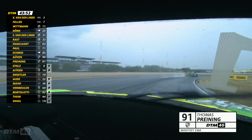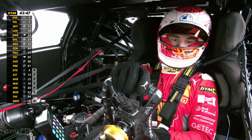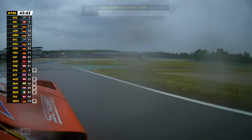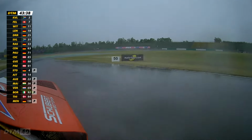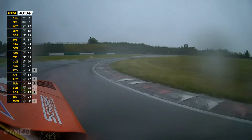Just for geography, we are to the east of the country, around about 160 kilometres from Berlin. Dresden is the nearest city, the beautiful Dresden city rather, and the circuit itself is pretty close to the border with Poland and also the border with the Czech Republic.